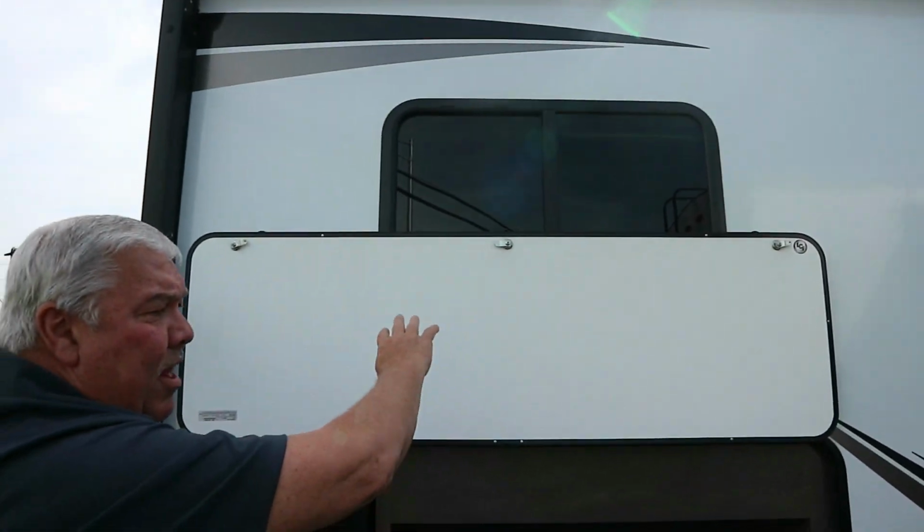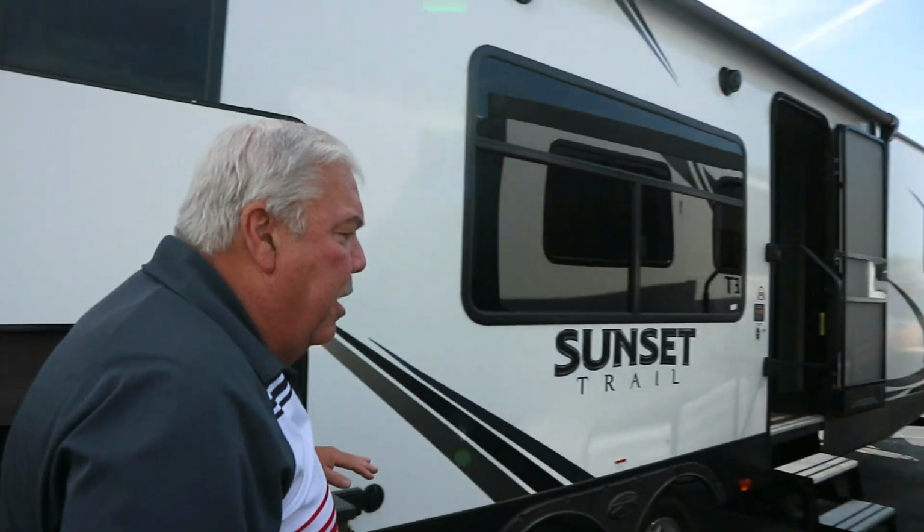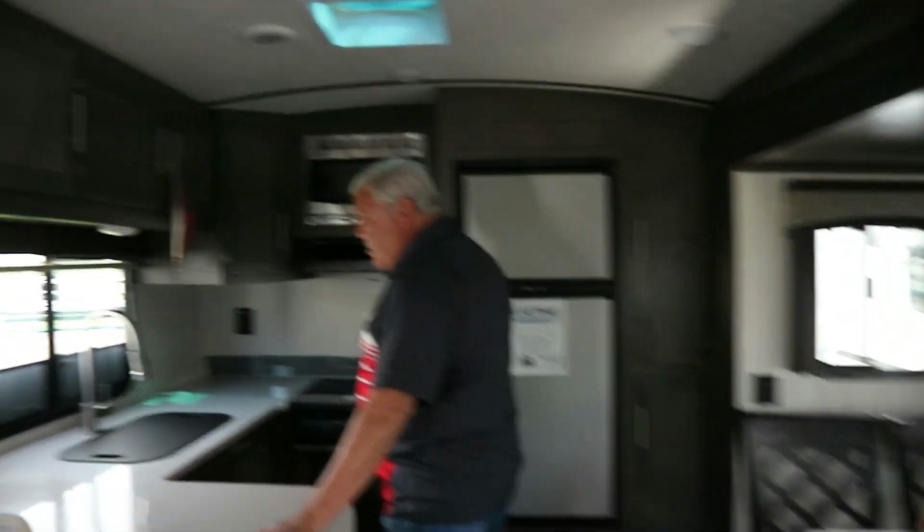The awning covers you. It's got a nice large awning. That way, if Mother Nature wants to rain on you, you're covered. Now, we'll step inside. You have nice sturdy steps with the assist handle. Again, a rear kitchen model with lots of counter space.